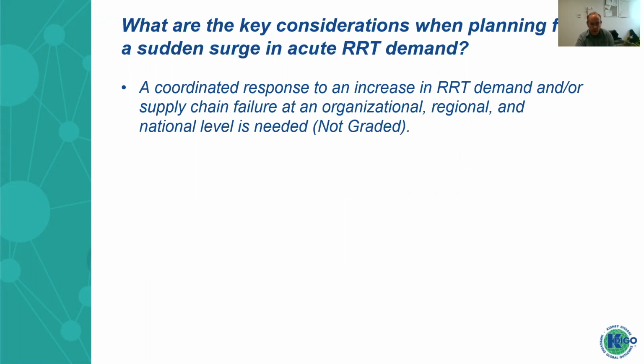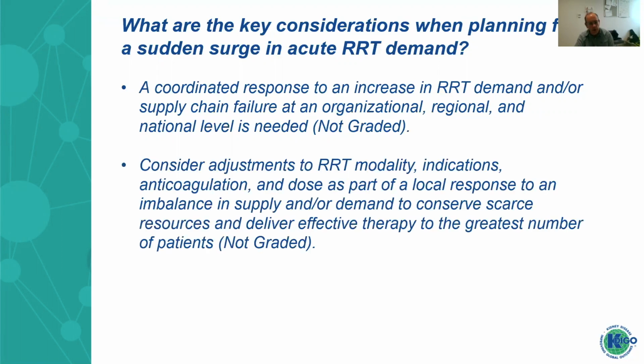intensivists and nephrologists are not necessarily experts in supply chain management. And we certainly need help in being able to provide therapy to our patients and recognize that we are merely treating a group of patients within a region or a country with many, many people with needs. And so there definitely needs to be a coordinated response, and this should be at an organizational, regional, or national level, depending on the nature of the emergency.